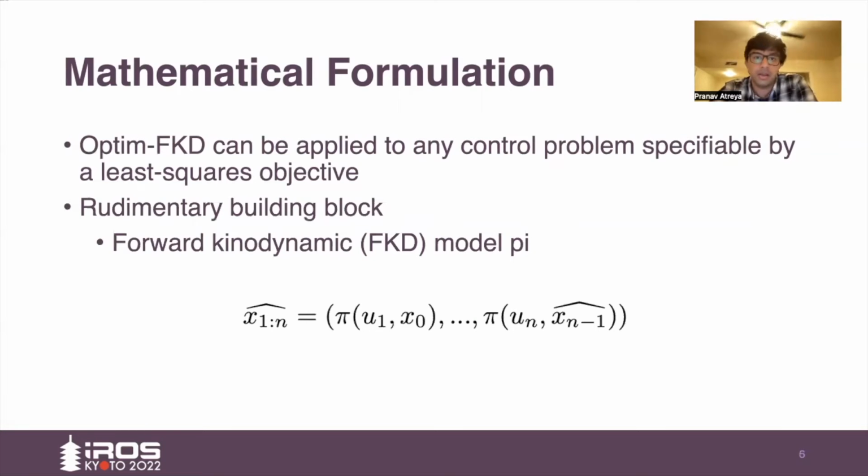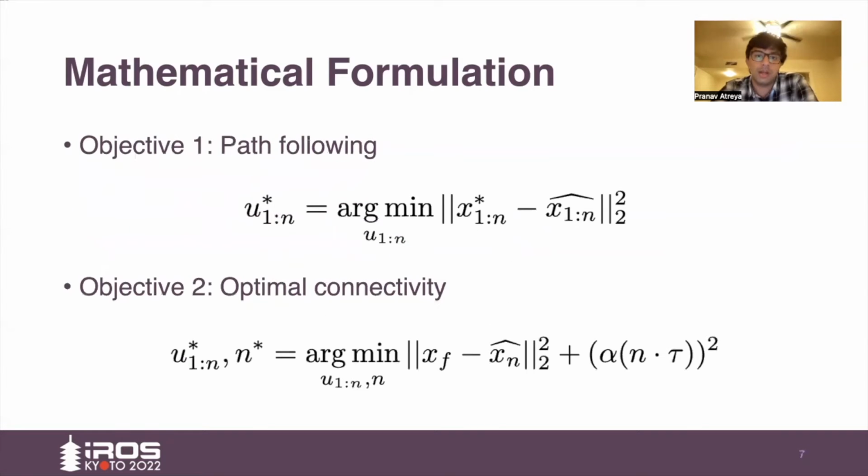First, we require a learned forward kinodynamic model pi. In this equation, u1 through un are a series of controls commanded to the robot to be executed in sequence. Pi takes as input the current state of the robot and the next commanded control. Using the forward model, we can predict the maximum likelihood observed state sequence x1 through xn hat in a recursive fashion.